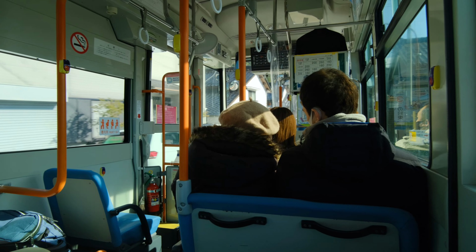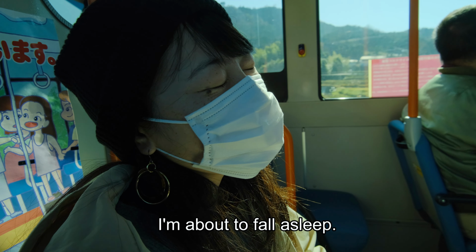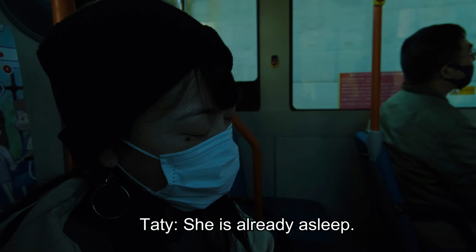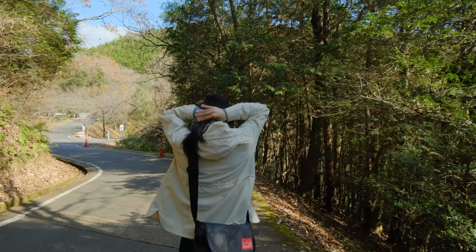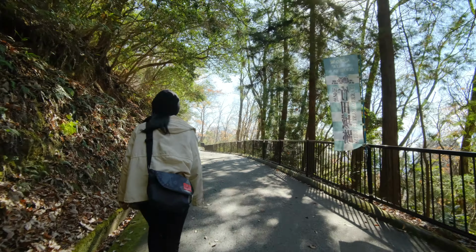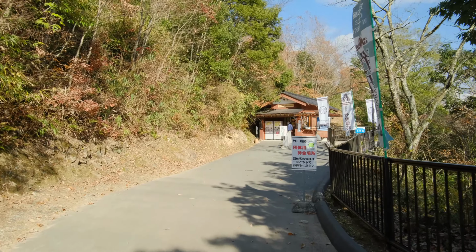Takeda Castle was originally built in 1411. Now, there are no buildings on the castle grounds, but a large part of the foundation still remains intact. After getting off the bus, you need to walk about 20 minutes. We've come up quite a way. Now we can see the ticket office.